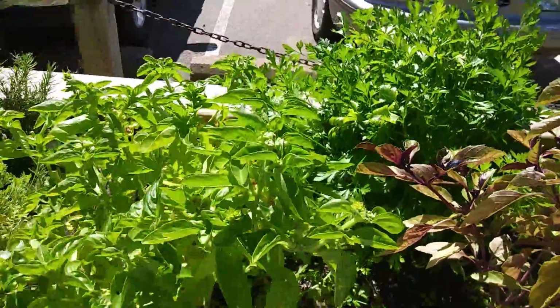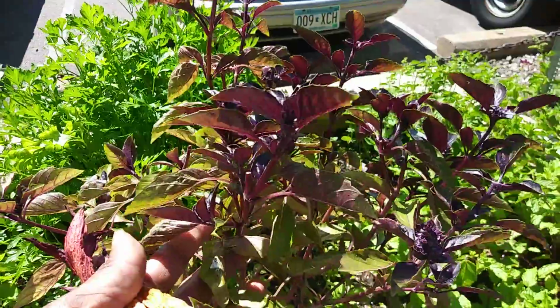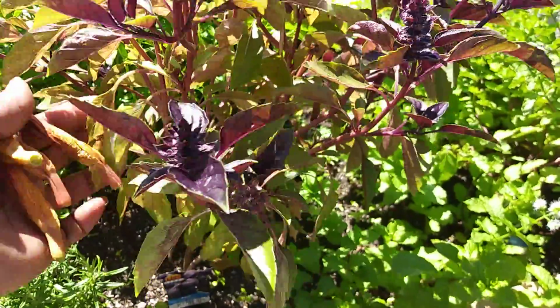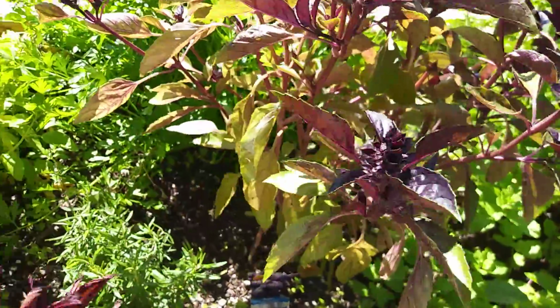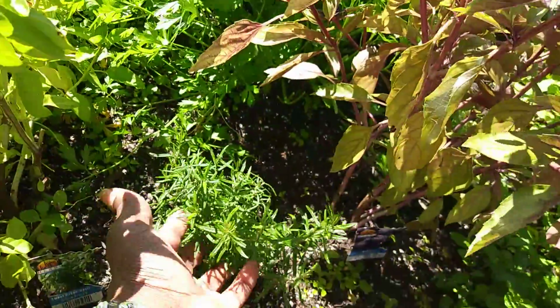We've got sweet green basil. We've got the red basil. But as you see, the red basil is starting to turn green on the lower leaves. I think that means that it's an older plant, because when I went to break some off today, it was almost woody and thick-like. If you get it when it's young, it's easy to just pop off what you need.